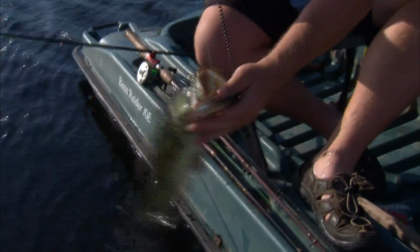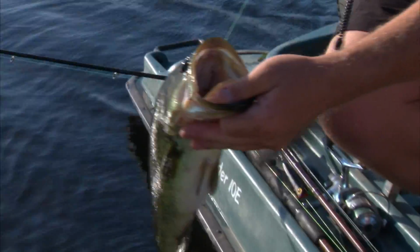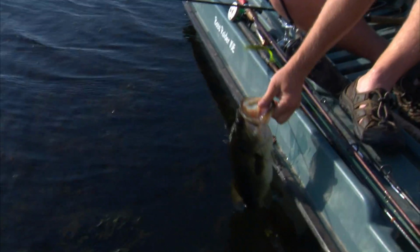If you look at this fish, see where he's hooked down in the throat? If you pull that hook out, you're probably gonna damage the fish and he's gonna bleed and eventually may die. But what we found out over the years, if you'll just reach in and clip that line, that hook will rust out in just a few days and the fish will be perfectly healthy.